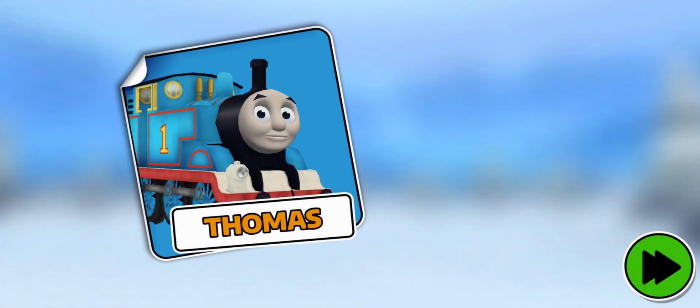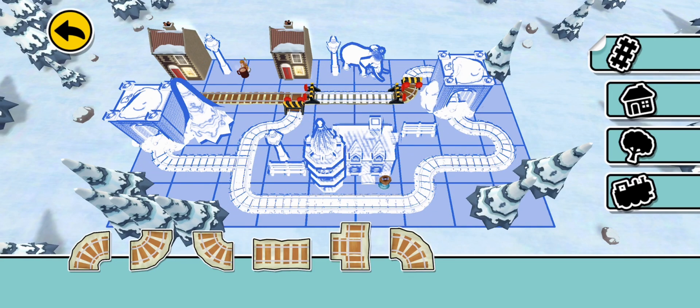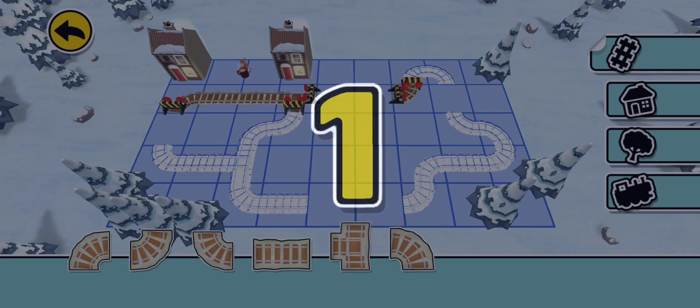It was a wonderful snowy day. Unfortunately, I received word that the boiler at the animal park had broken down. It needed to be replaced so the animals wouldn't freeze. So Thomas raced off to help. 3, 2, 1, go!